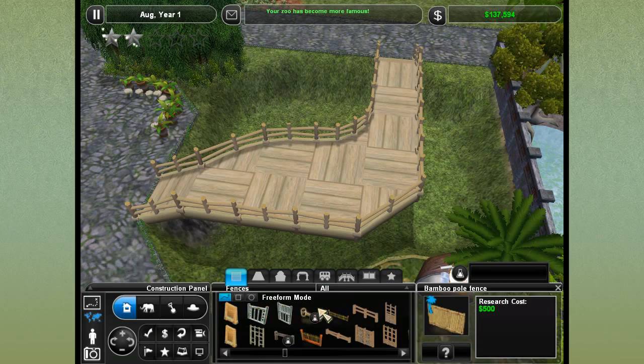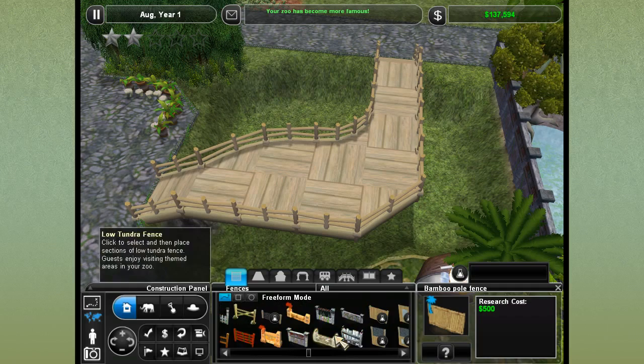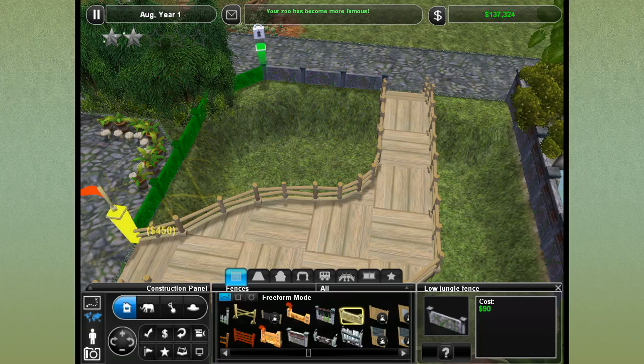Because I don't think our rabbits are going to try to escape. Though I will admit I have managed a few zoos where rabbits try to escape on a chronic scale. And trying to keep those little suckers in can occupy a vast amount of your time.